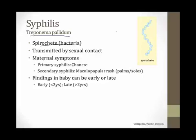form of bacteria with a corkscrew shape like what's shown on the screen here. Treponema is transmitted by sexual contact, and the symptoms in the mother during pregnancy are the same as the usual symptoms in an infected person, which I talk about in the infectious disease section. So in primary syphilis, the woman may develop a chancre, and in secondary syphilis, she may develop a maculopapular rash, which classically involves the palms and soles.